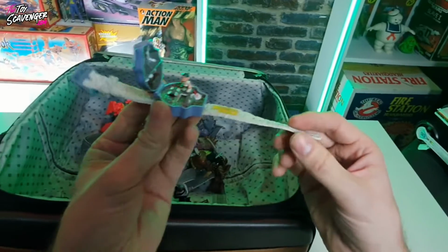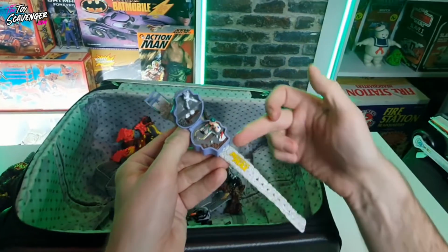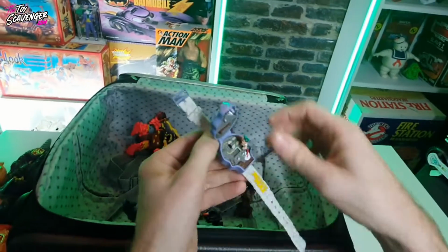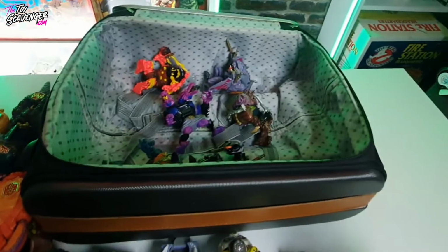Do you know what, these Mighty Max watches are not that expensive as well, so they are quite affordable, to be honest. Wish they made them as adults. But look at the strap. It's like a stone strap. Really cool. Really like that. Really happy with it. So we're going to move on to the Battle Warriors.